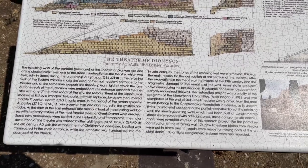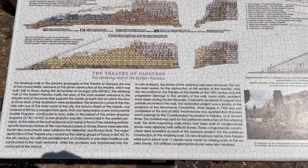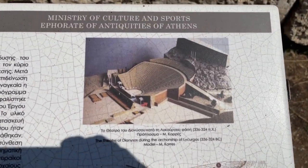Theater of Dionysus. So these are the retaining walls. And this is what it used to look like back in the day. Pretty amazing.